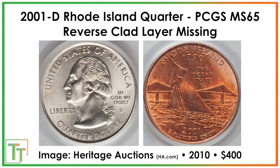This one's going to be more obvious if you come across one of these clad layer missing coins. Basically, when they fuse the planchet, they don't do one of the sides, and it reveals the copper core. More common on the state quarter errors, and this one sold for $400. It probably would increase a little bit, just has a lot of really nice eye appeal, especially when the side that shows the state is missing the clad layer. It's much better than on the obverse with these state quarters.